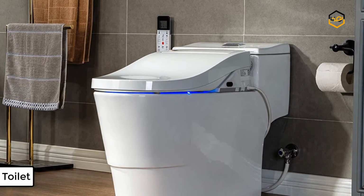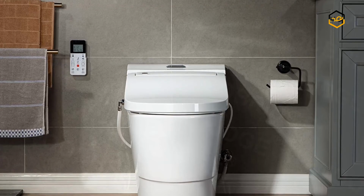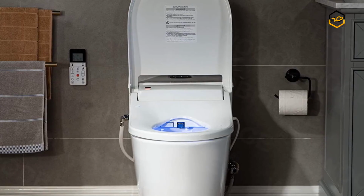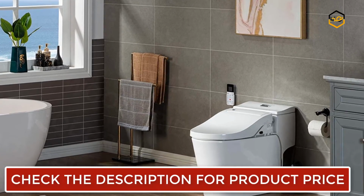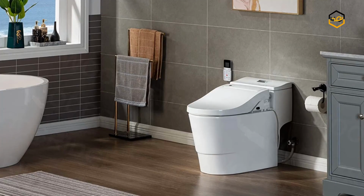At number 2 we have the Woodbridge Smart Toilet. This quality construction comes with elegant craftsmanship to offer the best in contemporary styling and functionality. This sleek, low-profile, skirted, elongated one-piece toilet has comfort height, WaterSense and high efficiency. It has a safety on/off sensor, self-cleaning nozzles, and comes with stainless steel material. It has a quick-release seat for easy cleaning and an energy-save mode design.